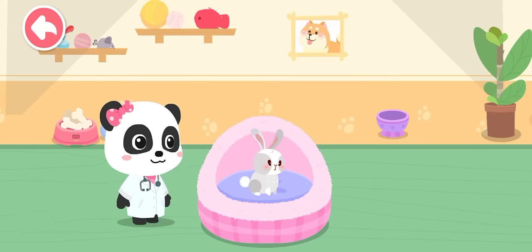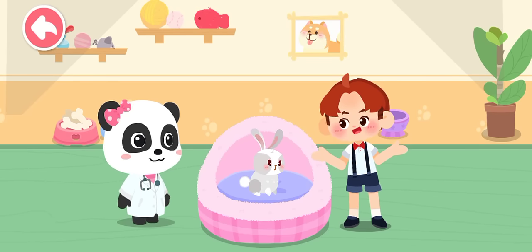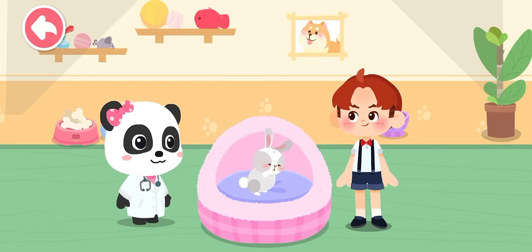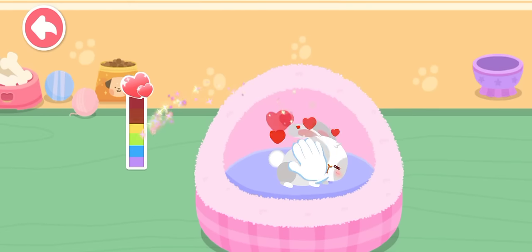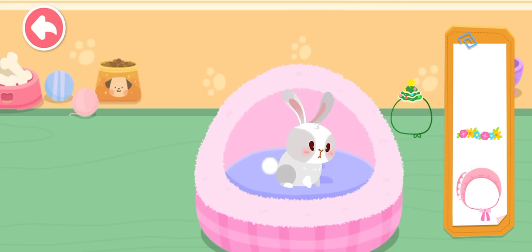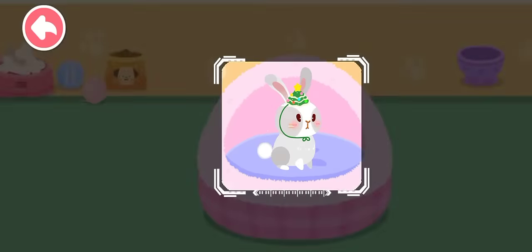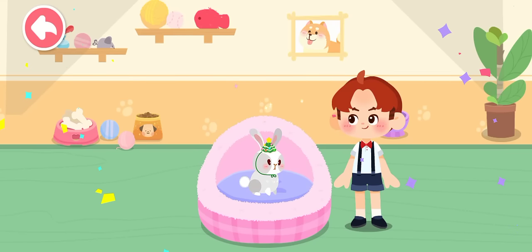Hi. How lovely! Can I adopt it? Of course! Let's get familiar with it. Pet it and it'll be happy! It seems to be fond of you. Choose a delicate gift for it. Aim at this little animal and take a picture of it. Great! You're its owner now! Please take good care of it.